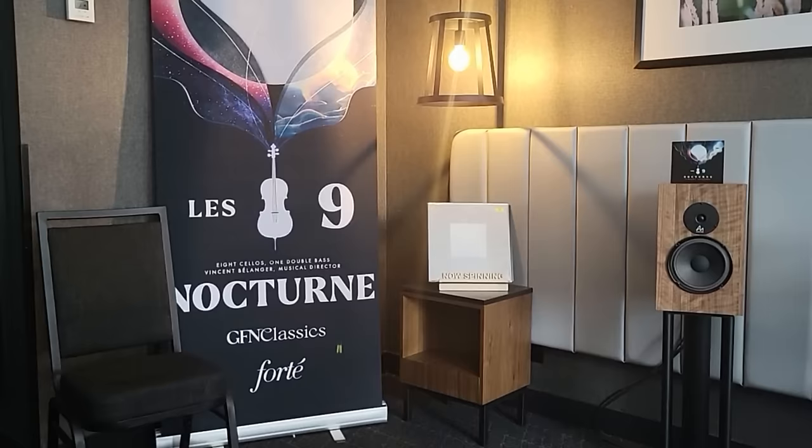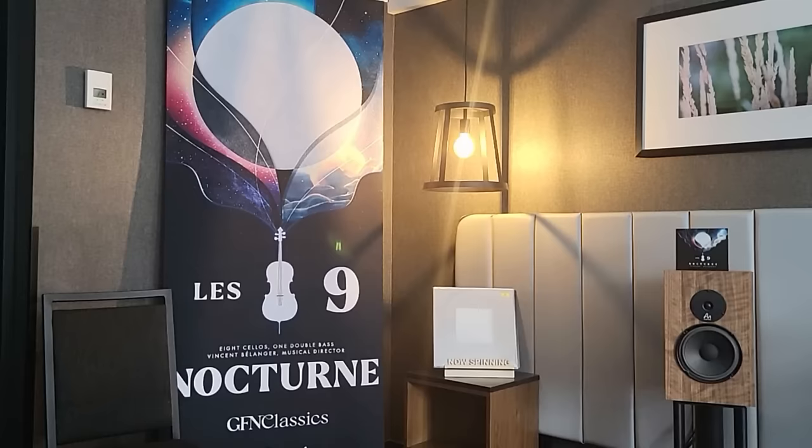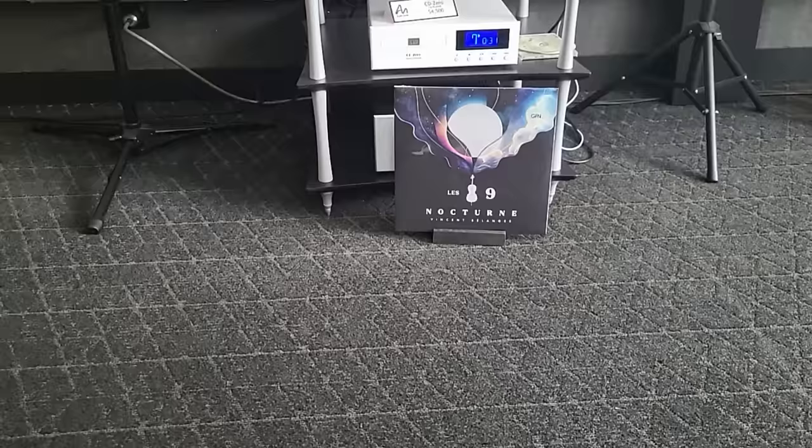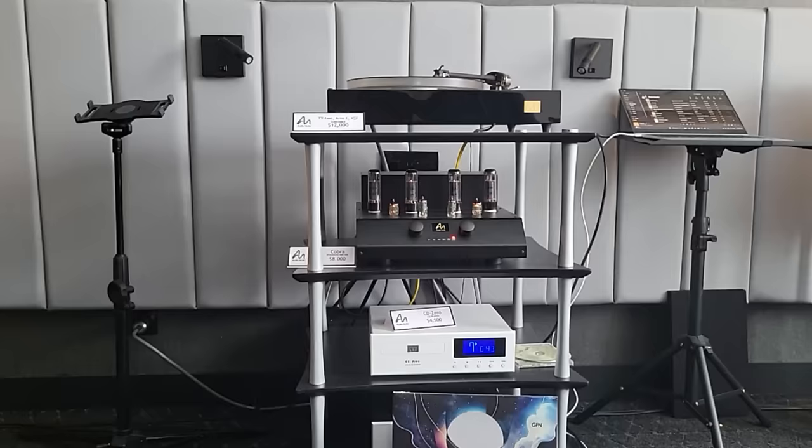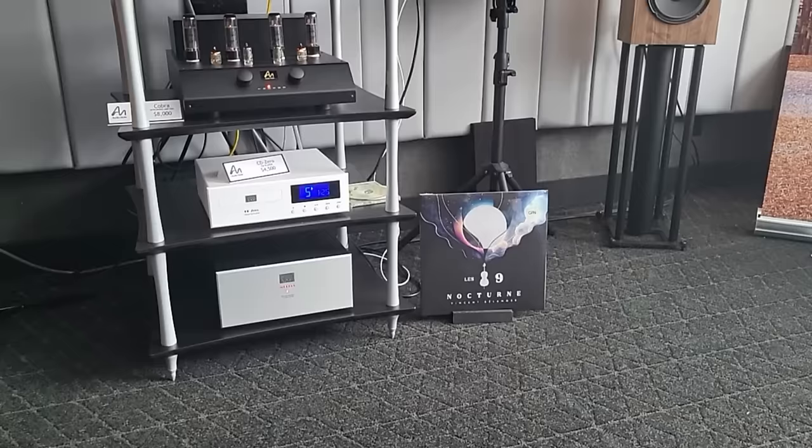Next is the Audionote room. Vincent Bélanger, the ambassador for Audionote, let me listen to his latest album, Nocturne, performed by Le Neuf, or in English, The Nine. Nine? Well, eight cellists and one bassist, I think that's how you call it. What is nice about this album is their interpretation of well-known classical pieces.